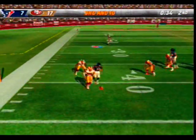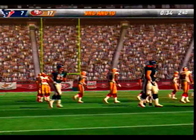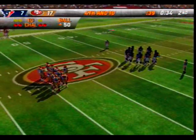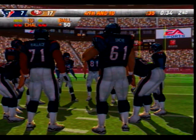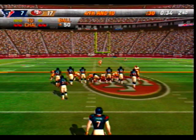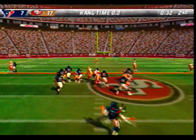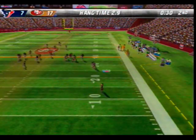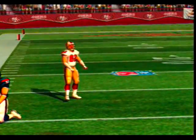Gets rid of it. Almost intercepted. Good defense again as they tip away yet another throw. The offense couldn't get it done, lining up to punt. From the 17, the 30. Explosiveness on that run back, and they finally bring him down at the 38.